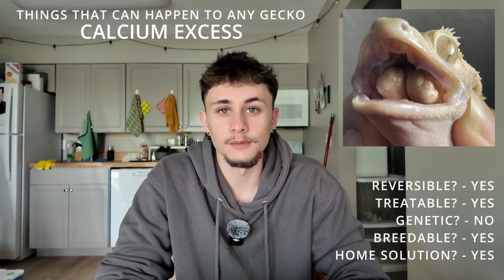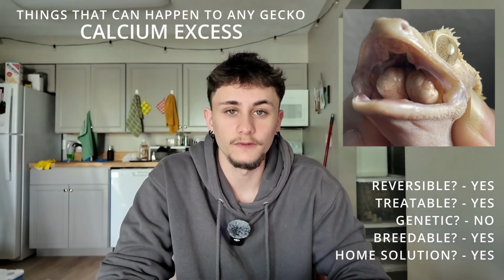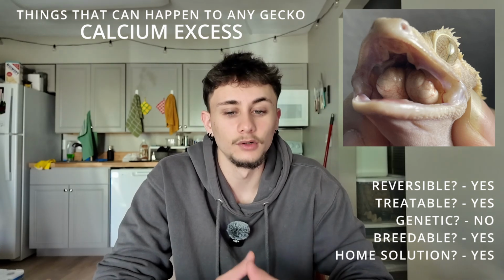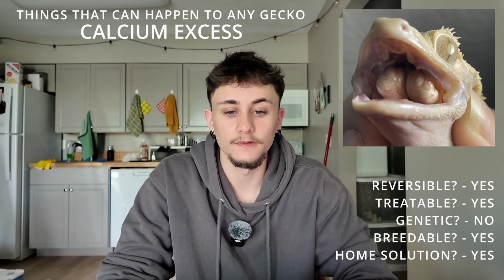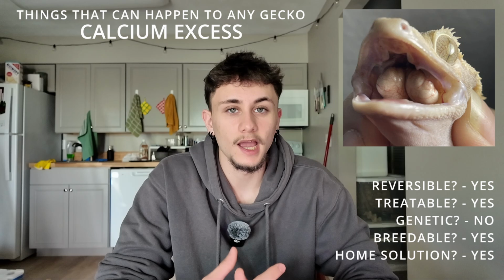If you can see in this image, the crested gecko has huge sacs, and they're not even allowing for the crested gecko to properly eat or drink or anything. They're literally obstructing like 80% of the crested gecko's mouth. This is a really extreme case of a calcium excess, and this should not happen.